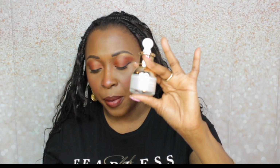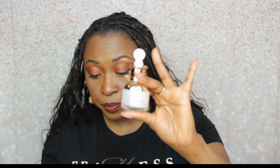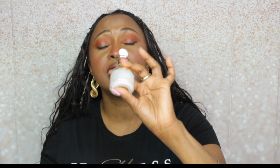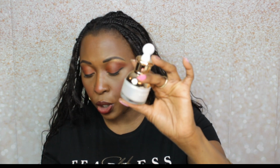This is a cream highlighter with a dropper, but the formula is thick, so we highly recommend you use a brush instead of the dropper. It makes it easy to pick up. It says the color is absolutely stunning and it has a beautiful but light shift of white to gold, so you can build and make it more intense or blend it out for more of a subtle glow. So let's see what we're going to do here. Let's take a look. Okay, so this is how it looks.